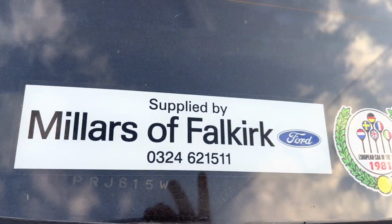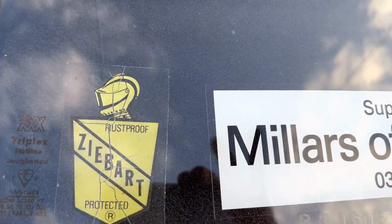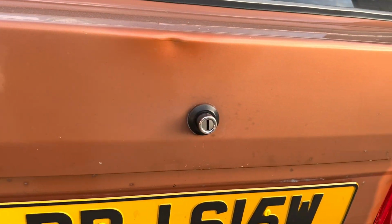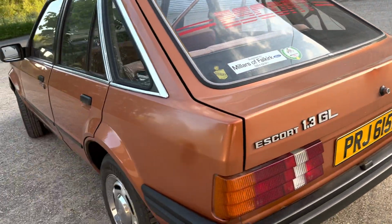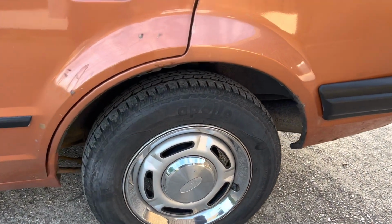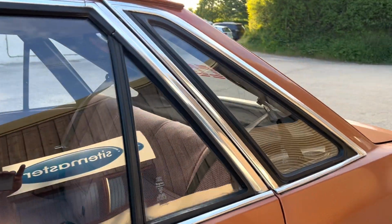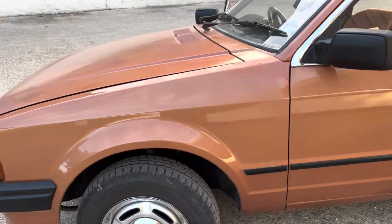That badge has either been sourced separately. It looks to have a supplying Ford badge on the back. It looks suspiciously in good condition, so maybe that's been added, but that rust-proofing badge does look original. And these are plates that were fitted of the era, these pressed steel plates with that font are completely correct for a 1980-81 car. The wheels I know have been refurbished, so they look pretty much as good as new. And actually, just as you look around the car, there's so many nice original features of it.